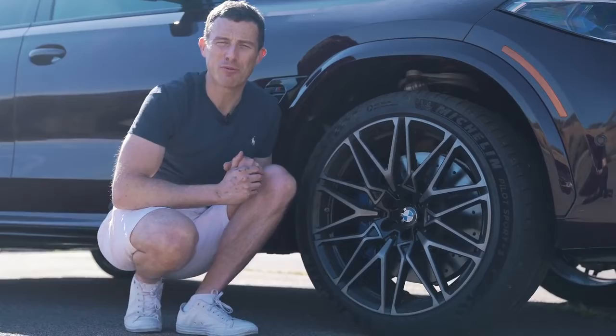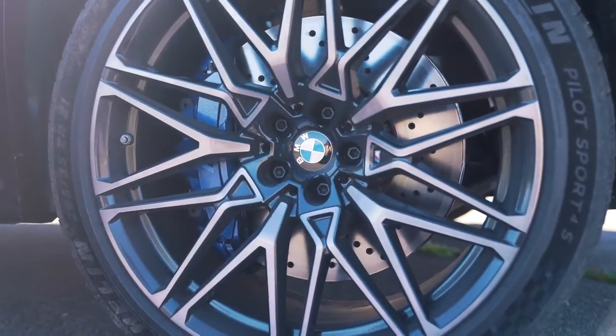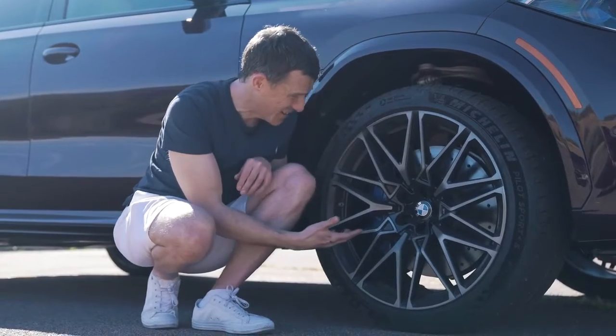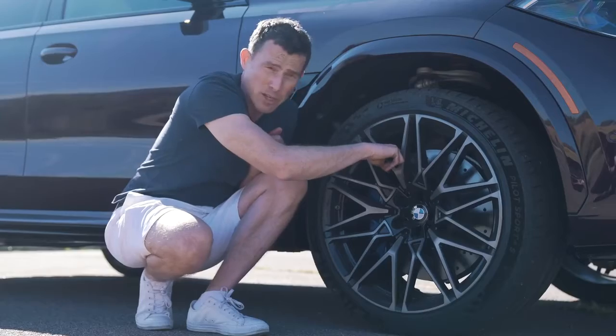That's why this car has some seriously upgraded brakes. So you've got ventilated discs all round. They're 395mm up front and 380 at the back. Then there's some huge calipers which have 6 pistons in them. That's insane. Also, you've got floating discs. The central hub is actually aluminium. That helps keep the weight down.